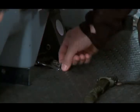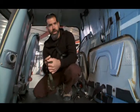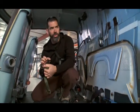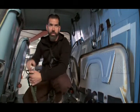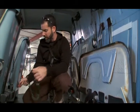All right, guys, next thing I'm gonna do is I'm gonna run the snap shackle through this D-ring right here. One of the things that you wanna make sure is that this portion is accessible to you and that it's not gonna bind into the seat or get caught into a seat belt or anything else. So if you do have to exit the aircraft, you can reach behind, grab this, pull it, and get out of the aircraft in a timely manner.